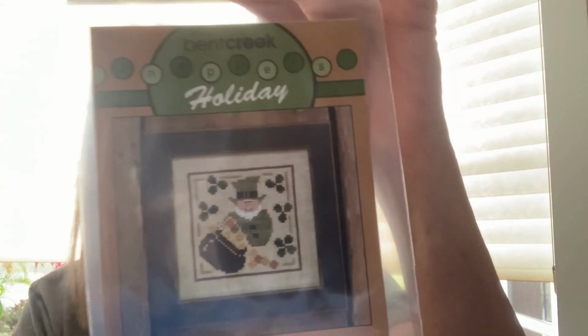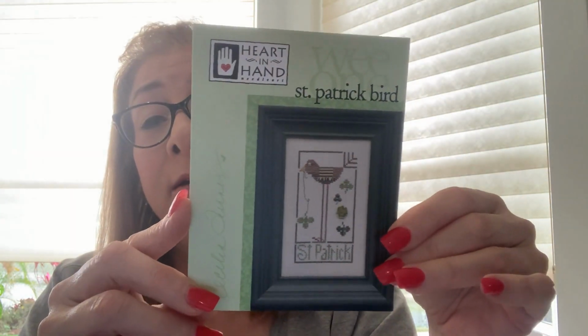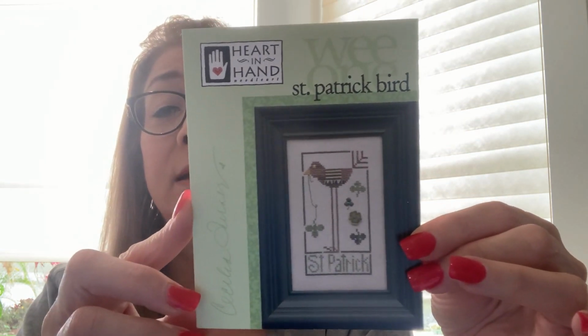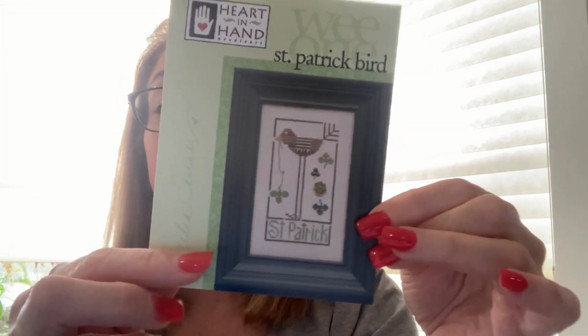I got in Bent Creek's Happy St. Patrick's Day. He's so cute. Look at him. He could be a QuickStitch, right? He's really tiny, so you shouldn't have too much time stitching him up. And speaking of QuickStitch, that goes to our current QuickStitch that we're all working on this month in February to finish in time for St. Patrick's Day. It's the We Won St. Patrick's Bird by Heart and Hand, and this is available in the Etsy shop. Mine is finished. I think I showed it to you last week. I just have to put it in a frame, and I'll show you that next week.